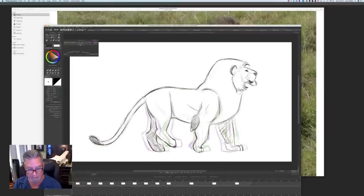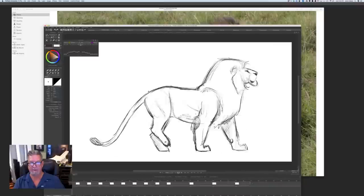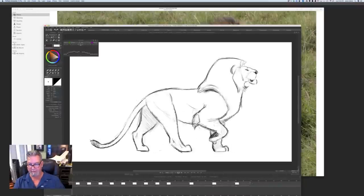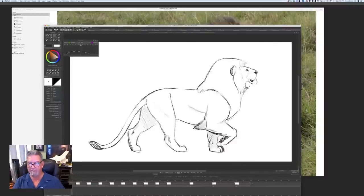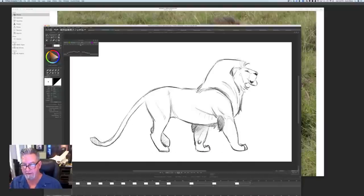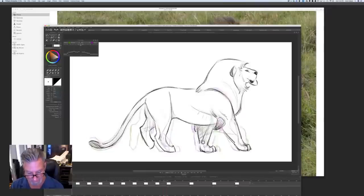So there you go. So let me play this again. You can see that pace. Those front feet aren't taking really big strides. Just very slow, deliberate strides. It's kind of fun.